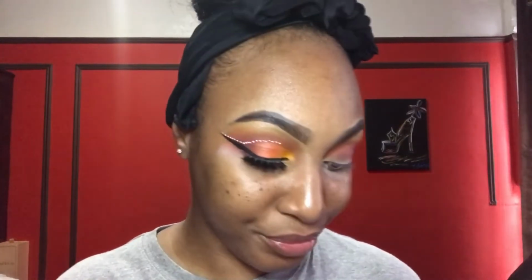To help blend out that purple, I take the same brush, I don't add any product to it, that I had the plum color on, well not plum, that kind of reddish color. I have no idea how to describe it and I suck at describing colors, but I'm going to use that brush to blend out the purple color that I applied to the outer V. And you kind of focus it on the outer V. Then you bring it in a little.